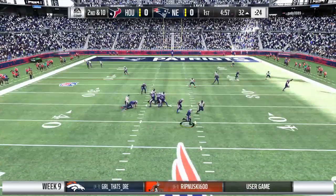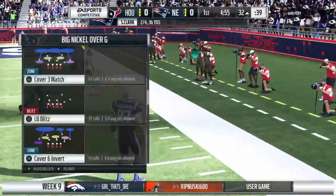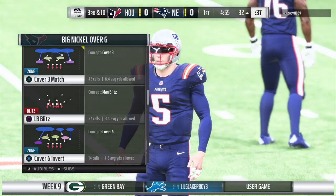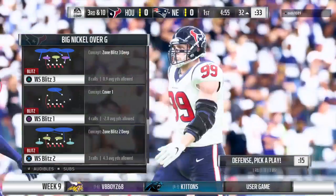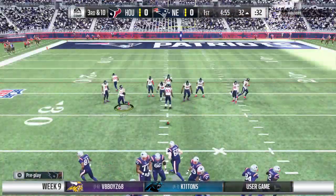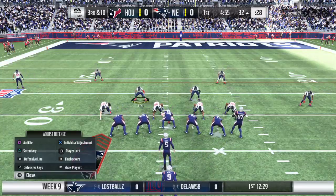Flush to his right. And seeing nowhere to throw, he chucks this one away from harm. Incomplete. Now it's third down. What's the old adage? Be quick, but don't hurry. Well, that went right out the window there. He was hurried, harassed. That ball had to be gotten rid of. Otherwise, he was going to get sacked.